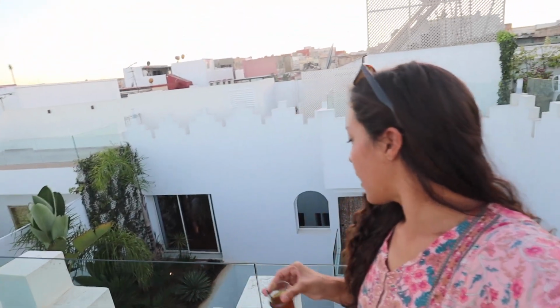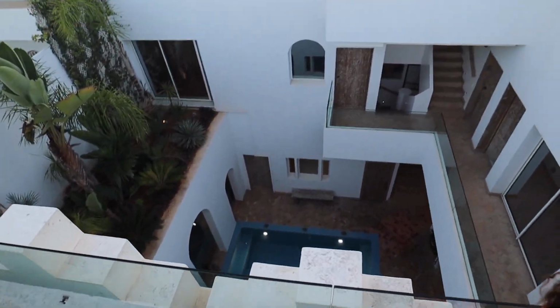The rooftop for some afternoon tea, and I really love this view. Check it out. And there's some greenery up here, which was totally unexpected. I did not expect to feel grass on the rooftop terrace, but they also have a little garden down there as well as the pool. But just being up here and seeing the sun hitting the roofs of the Medina as it sets is just, I'm glad I got here in time after that 8-hour bus ride for a beautiful sunset in Rabat.